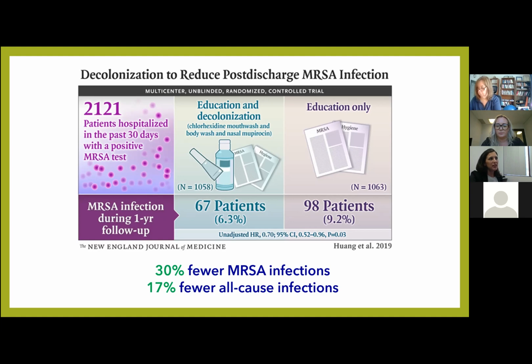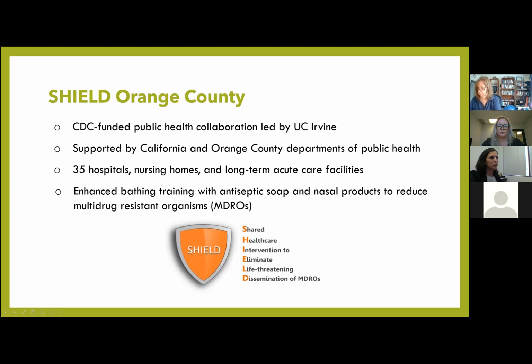And so this led us into work that would really focus on infection prevention in the nursing home setting. There's a number of studies that we've been working on over the last few years, but I'm going to highlight just one, and it's called the Shield Orange County project.